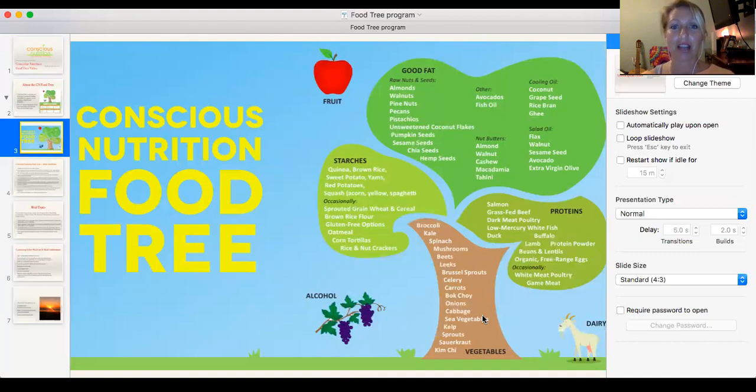All right, top of the tree is the good fats. So I have it broken down into raw nuts and seeds: almonds, walnuts, pine nuts, pecans, pistachios, unsweetened coconut flakes, pumpkin seeds, sesame seeds, chia, and hemp seeds. Then others is avocado and fish oil up top. Then we have the nut butters: almond, walnut, cashew, macadamia, and tahini. I'm in love with those two right now.